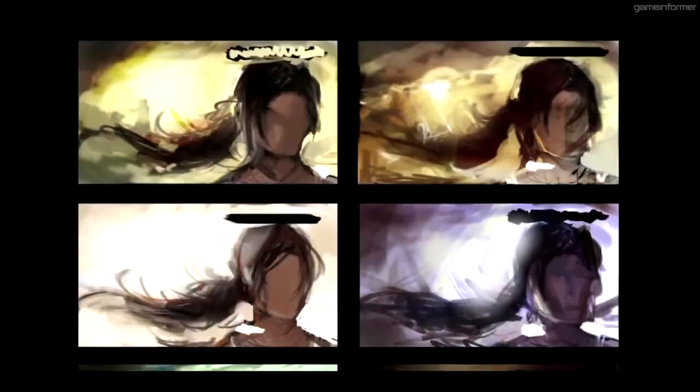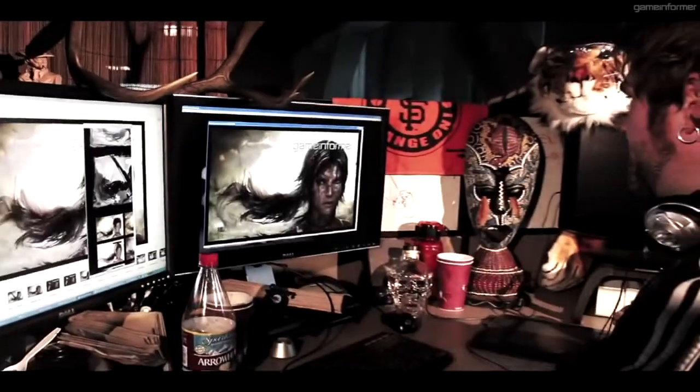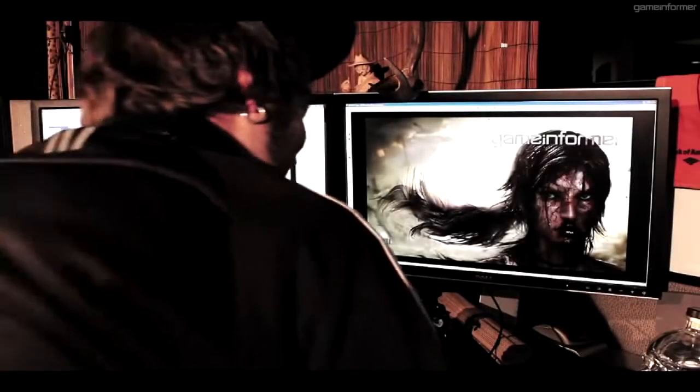What you see here is some of the color palettes, and you really tried to push Lara as hard as possible, didn't you? I did, yeah. Maybe possibly a little too far. We purposely have disguised some of the work here because I think it went a little overboard. It got a little crazy. As you can see, Bren laughing away there.